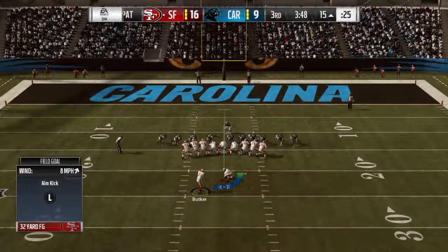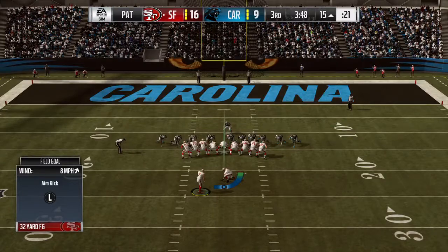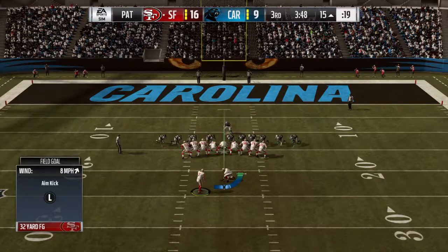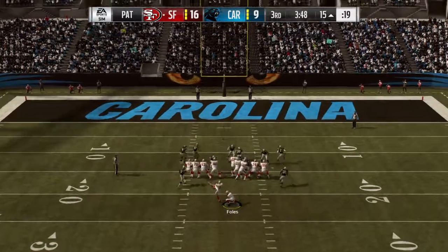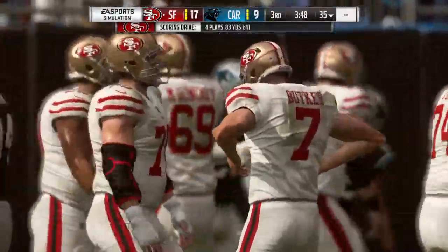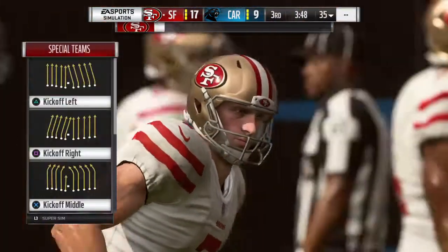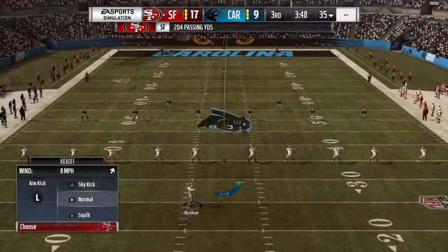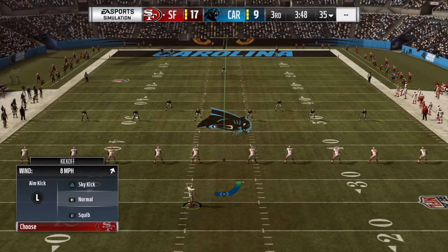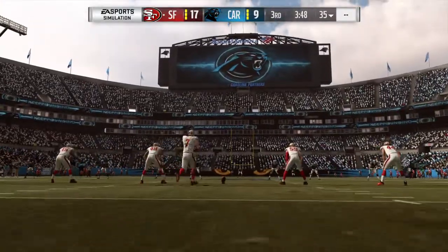Butker now to add the extra point. The extra point up and good. And the decision to just kick the extra point winds up successful. Butker now to kick this one away.